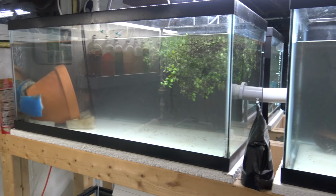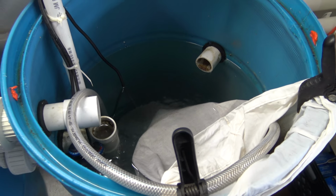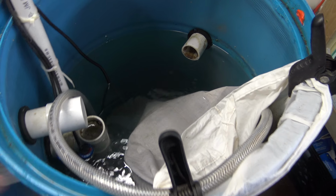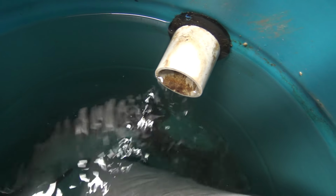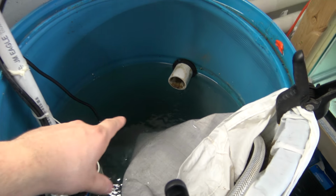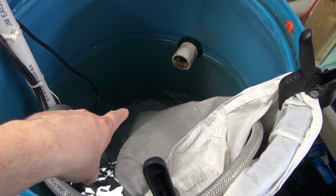And that's because I just ripped out everything that was in the mechanical filtration barrel. This thing's been set up for about a year. I have not deep cleaned it, and what you'll notice, if you look down on the bottom, is that there is some detritus that is built up on the very bottom of that. And this barrel was 100 times worse just about an hour ago.